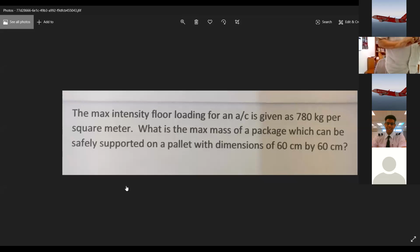Maximum mass is 280.8. What is this? So 270. So dimension 0.8 is 60 centimeter. 280.8. One second, I'm just checking my answer. What was the question? 780 kg per square meter. Yeah, that is per square meter. What is the maximum? What is the answer? 280.8 kg. Yeah, okay, 281. Gotta be careful about using the same unit.